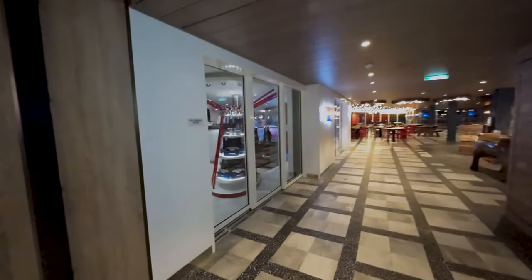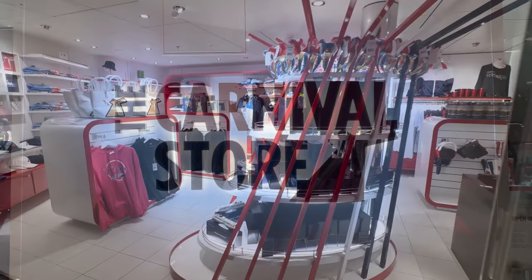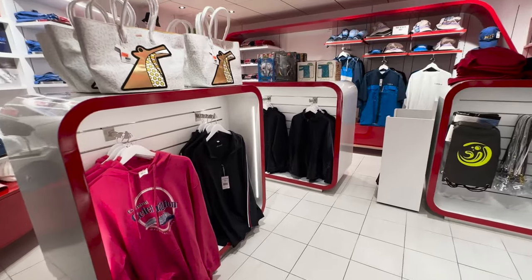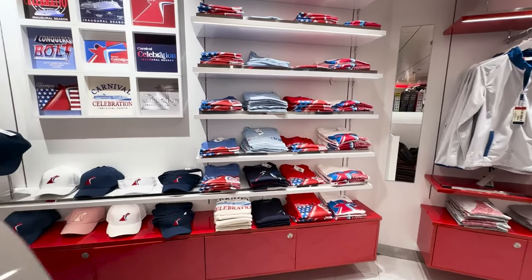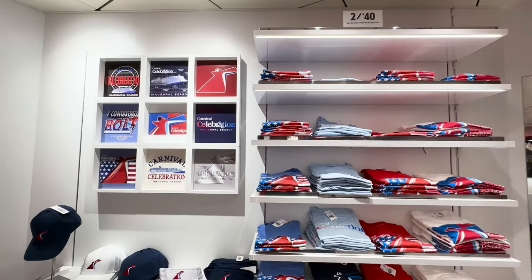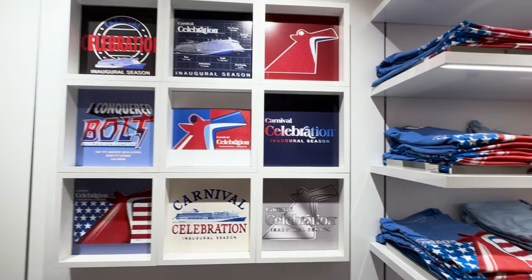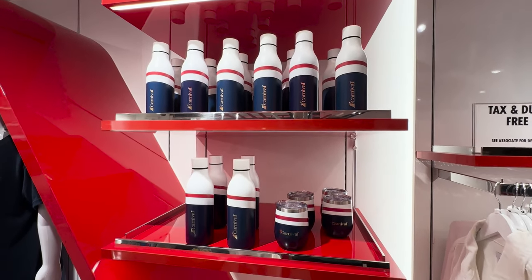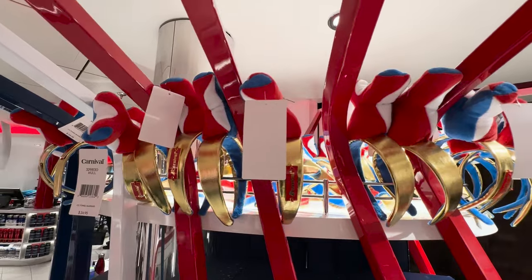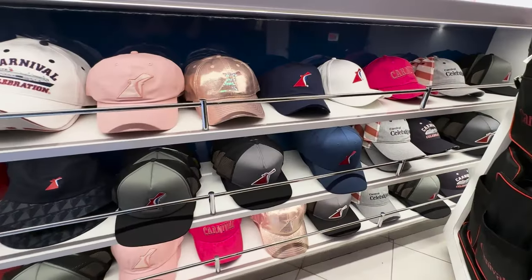First thing you see here on your left is the Carnival Store. So much cool merch in this little shop. Everything from jackets to t-shirts, hats. Oh, and I did want to buy that I Conquered Bolt shirt. They just didn't have it in my size, unfortunately. I did pick up one of these, though. And for you Disney fans, no mini ears, but you can get a whale tail funnel headband. See how much cool stuff? And decently priced, too.